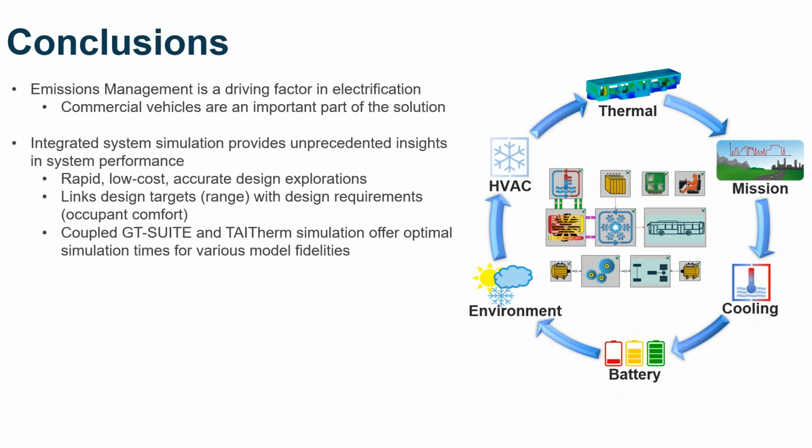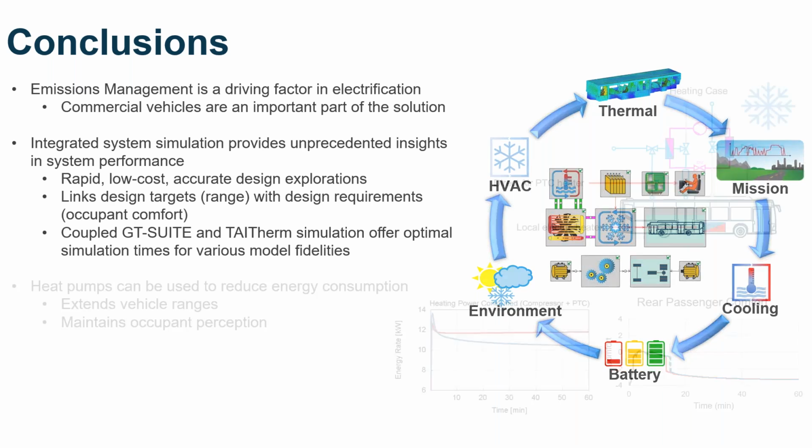Integrated system modeling provides unprecedented insights into the system performance, and it offers this with a very rapid, low cost, and accurate design exploration ability. And then it helps you link design targets, something like vehicle range, with the design requirements, something like the occupant comfort. And then the coupled GT-SUITE and TAITherm simulation offers an optimal simulation time for various modeling fidelities, most notably allowing you to link all of your subsystems with accurate thermal sensation and thermal comfort predictions and accurate vehicle geometry and wall temperature predictions back to all the vehicle systems that dictate the energy usage and range.